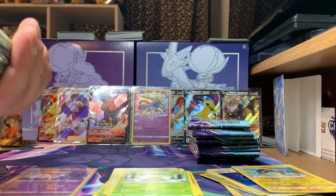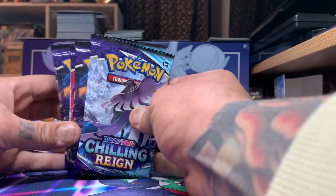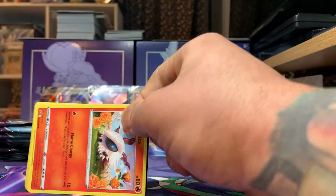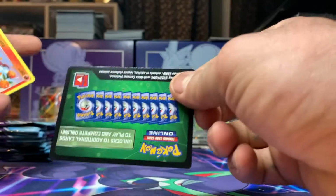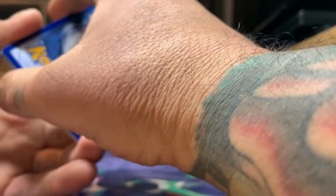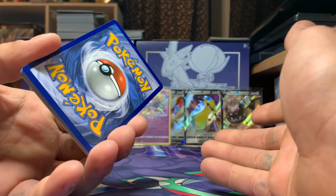Actually, you know what? Just like that, we are back. We have Chilling Reign in front of us. So we've opened Vivid Voltage. We pulled two ultra rares, an amazing rare, a holo, and a full art trainer. We still need the full art Melony from... Oh yeah, that's right. Doesn't matter with the code cards. Chilling Reign. We still need the full art trainer Melony, which we haven't pulled in full art or hyper.